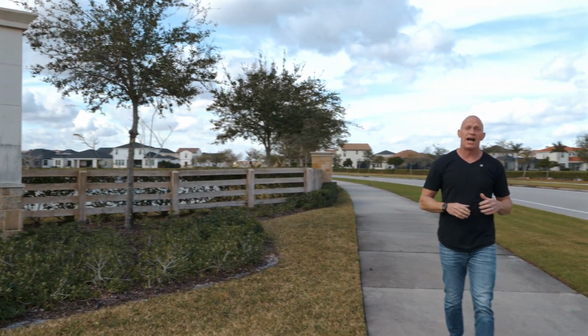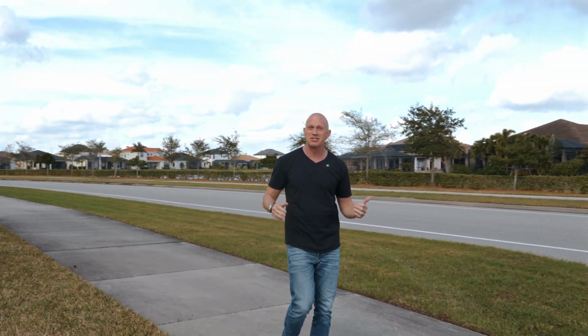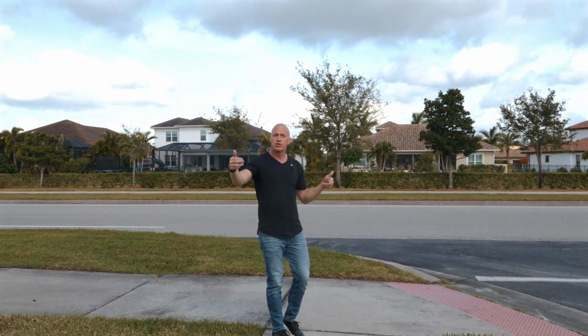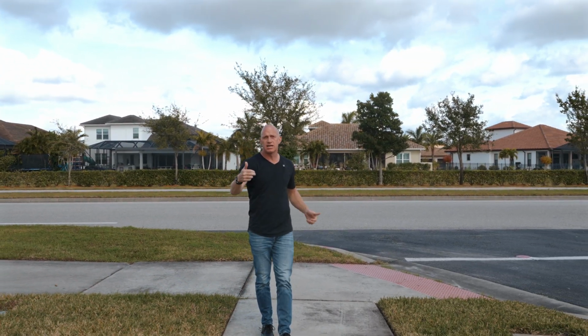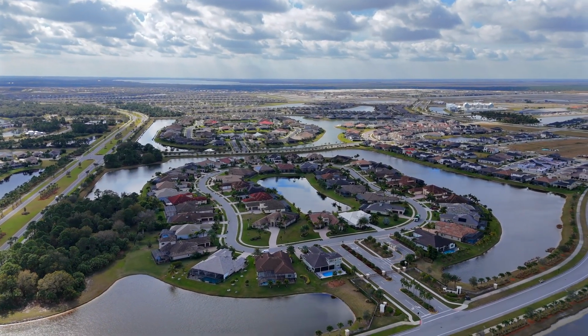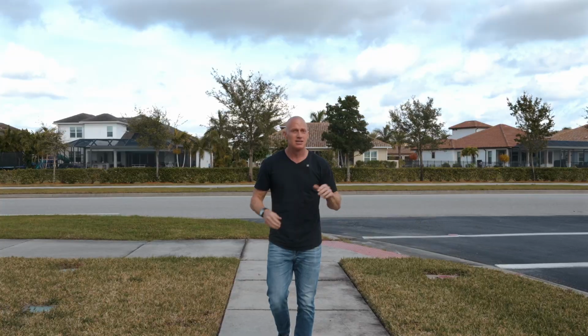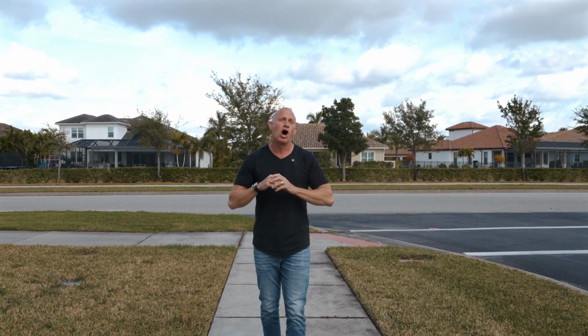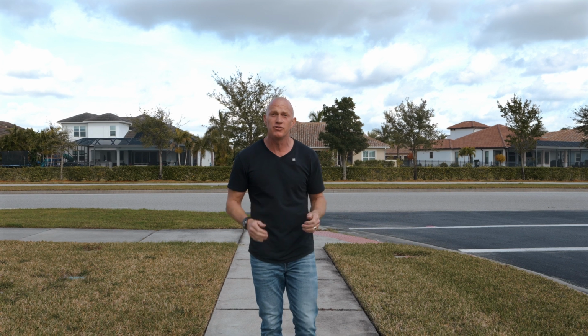Now we are at Valencia, the younger sister to Seville. Key differences here. You have 2 gated entries at the north and south end. We have a few more homes. There's 63 homes in this community compared to 49 over in Seville. Same 4 semi-custom home builders, and the other difference, 100% of these homes have water views, and 90% already have pools.